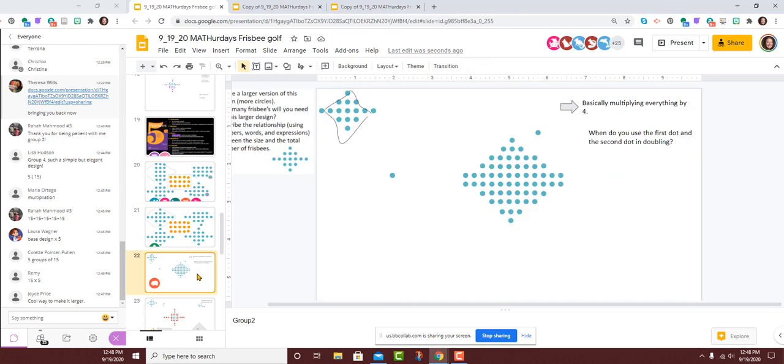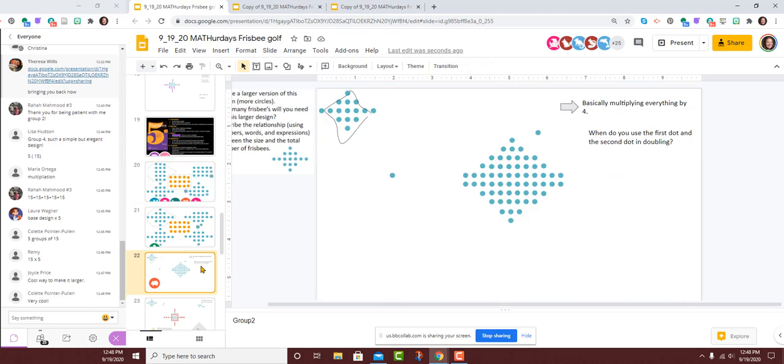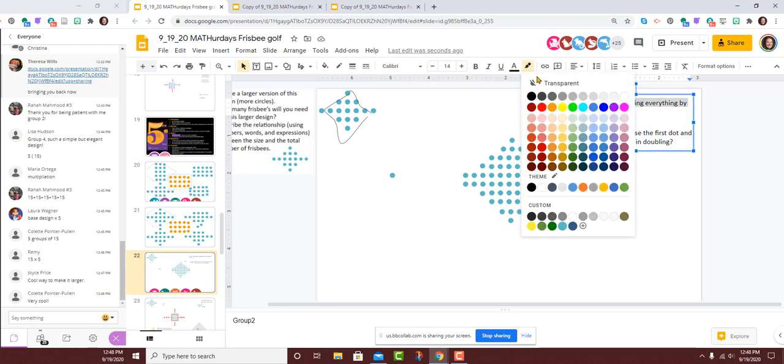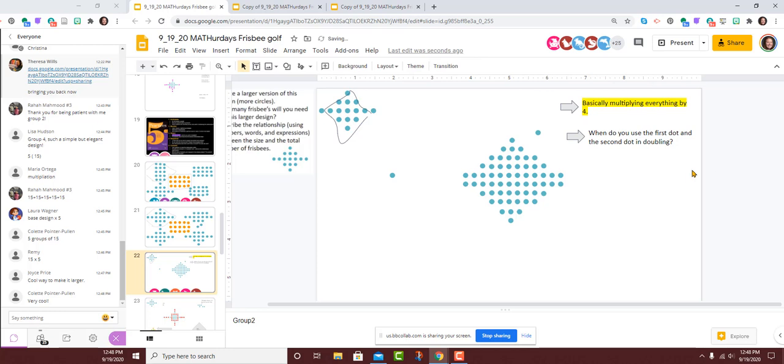Let's take a look down at slide 22. Slide 22, I was listening to this group and I heard some amazing generalizations. The first one was basically multiplying everything by 4. If you were part of this group and you remember this part of the conversation, would you tell us what your thinking was and how you might see it in your visual?